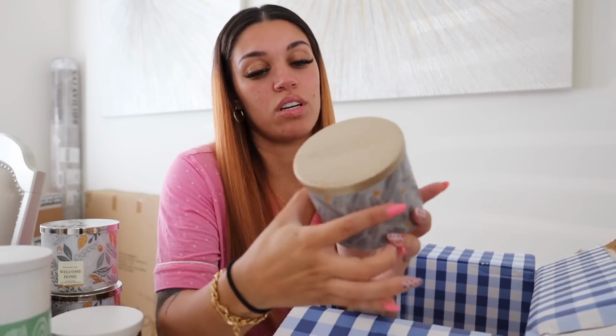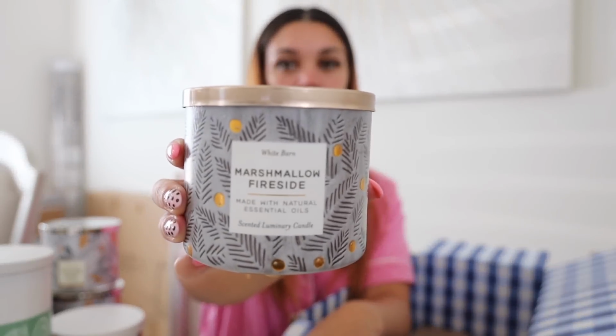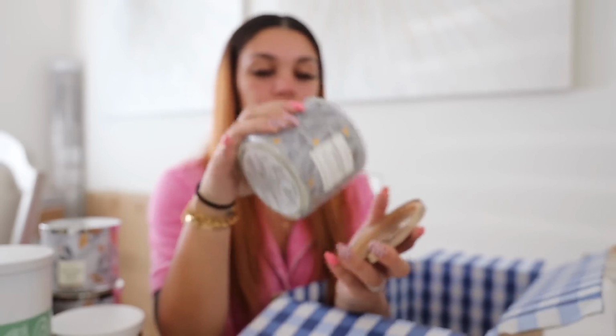Marshmallow Fireside. Let's see what he's talking about. We have this one. It's so pretty. Kind of reminds me of a Christmas theme. Mmm. This smells like a burnt marshmallow, but in a good way, like a good sweet burnt marshmallow. Yes, honey, this is a 10. I need to put all my 10s together. We only have 3 left.